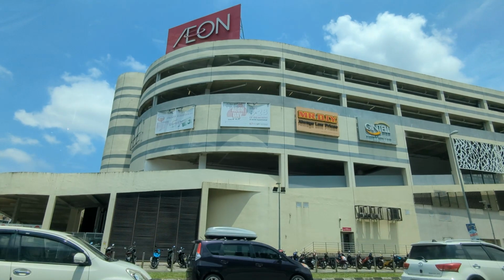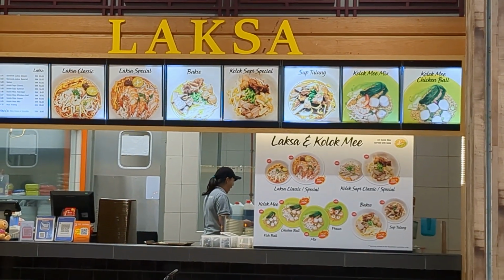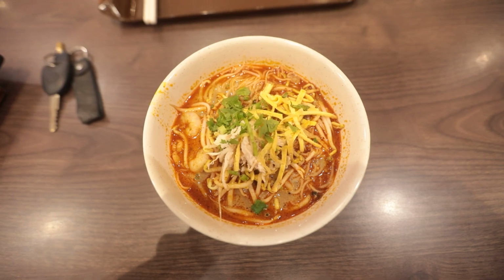Welcome Tamagoman Nation. Today I'm at AEON Mall Food Avenue food court trying out their Sarawak laksa. Honestly speaking, we are yet again in another shopping mall trying out their laksa. I don't have high hope, but from the smell of the laksa itself, it gives me a little bit of hope. The presentation looks okay.